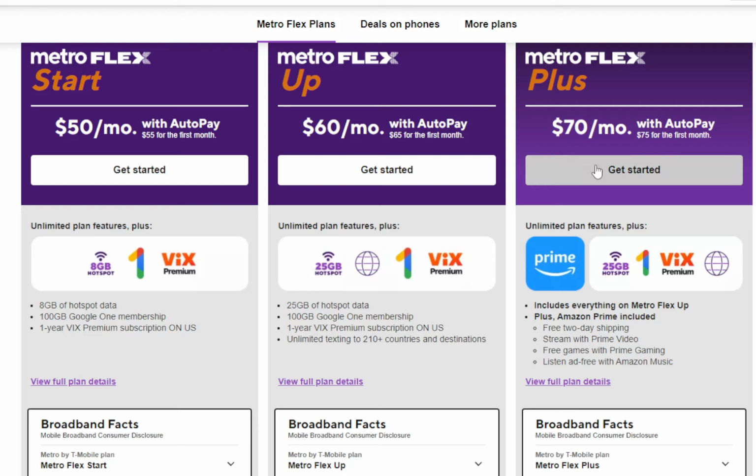And it was replaced by the Metro Flex Plus plan. So they basically turned the $50 plan, the $40 plan into the $50 plan, and so on. So they basically just got rid of the $40 plan. Everything else, the first 2 plans are exactly the same price, no changes in prices. They just added a premium plan, which is the Plus plan, primarily for Prime members who love Prime membership.